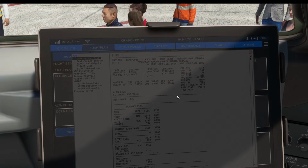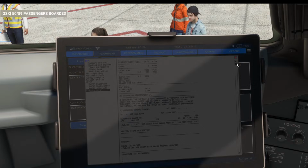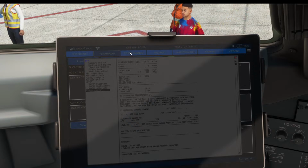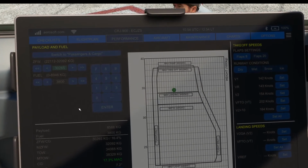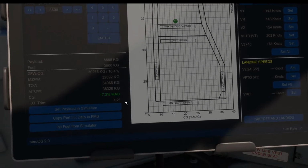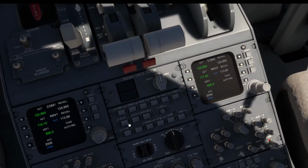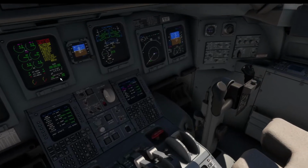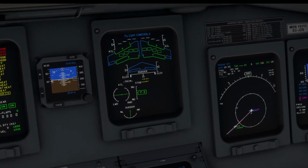Yep, so if we check our flight plan, view the OFP, here we have flight level 210. Flight time 31 minutes. Fuel 37.52 on the OFP, but we put on a bit more than that. We got 38. So here's our MAC, our takeoff trim 7.2. If we just go quickly to the flight control page, you can check our trim 7.2 set.